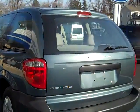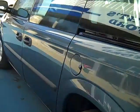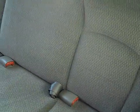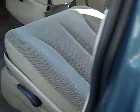No dings, no dents, no major scratches. It's in very good shape. Carpets are very clean. Don't smell a smoke odor. It is a 7-passenger vehicle. There's no burns, no tears in the seats. It's in very good shape. Front carpets are in good shape, good condition. Like I said, this has only 37,000 miles on it.